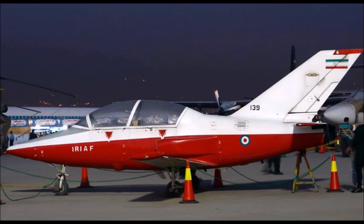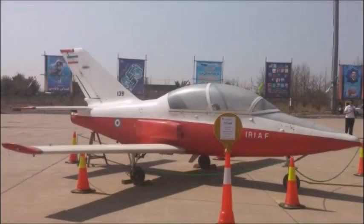Hisa Manufacturing Company. It also has that late Cold War era jet trainer look to it when compared to jet trainers that have been developed since the late 1990s to early 2000s. So this here, the Hisa Dorna, is one of the newer jet trainers to be used in limited numbers by the Iranians.